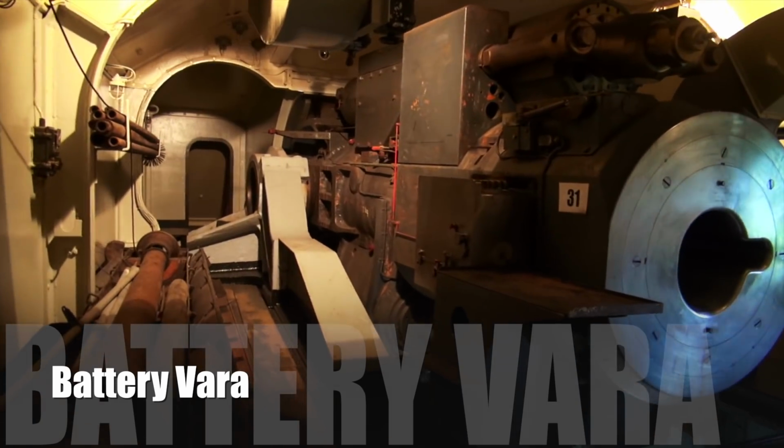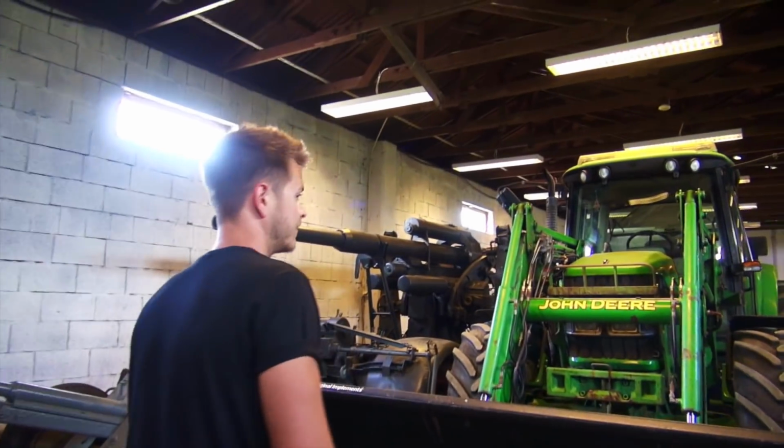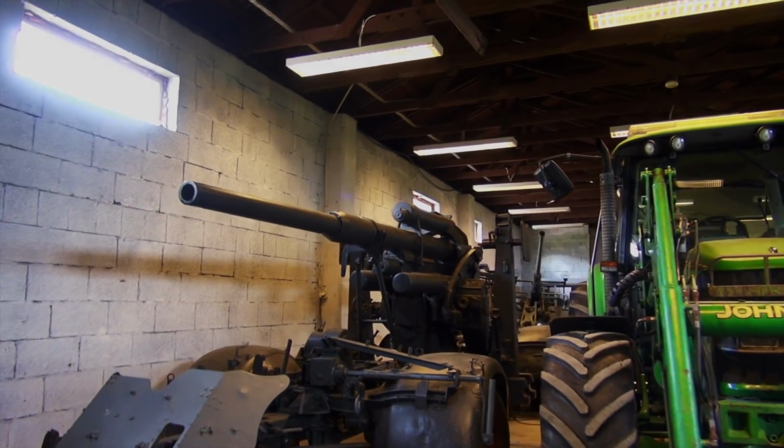It is a very large turret. There's so much more space here. Holy hell, you have an 88! Yes, we have a flak 88. You have a flak 88! On wheels.